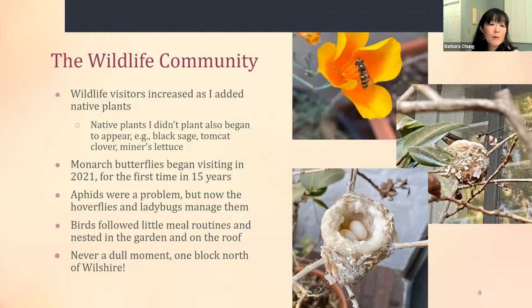And so the first few months were a little gross. Honestly, I think aphids are almost as gross as ticks, but then I just started seeing hoverflies and ladybugs showing up. You'll see a hoverfly hanging out in that poppy there, and aphids aren't a problem anymore. It's the hoverflies and the ladybugs that manage them and do the work for me.